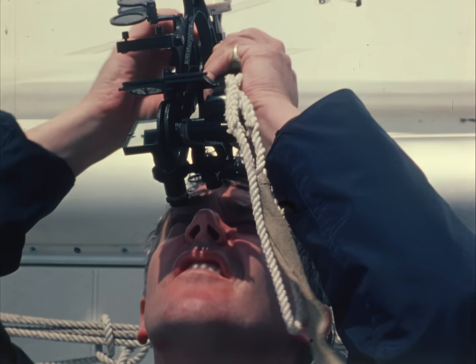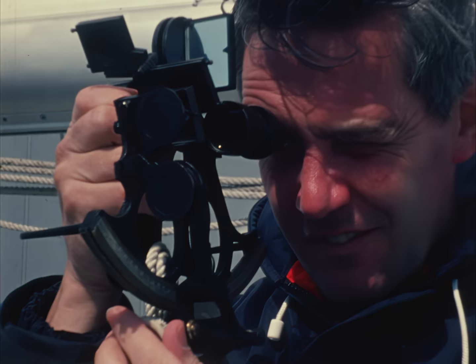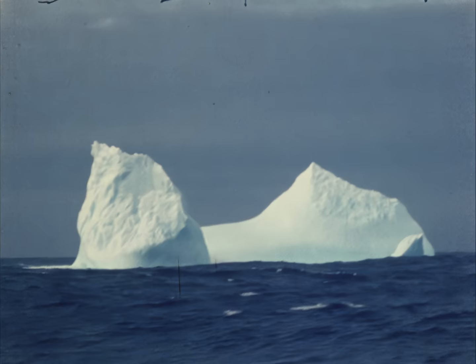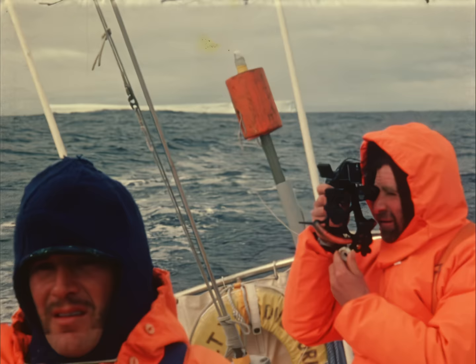Captain George Ballings, the most experienced navigator in the race, takes one of the most direct routes to Cape Horn. It brings adventure to nearly 60 degrees south, well within the ice line. For 2.5 days, they sail in Arctic conditions amongst the icebergs.